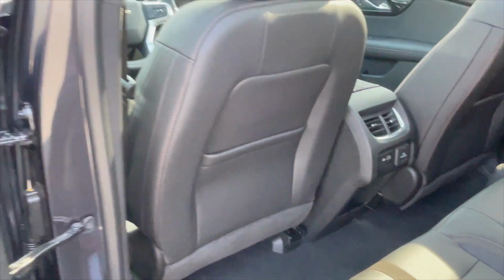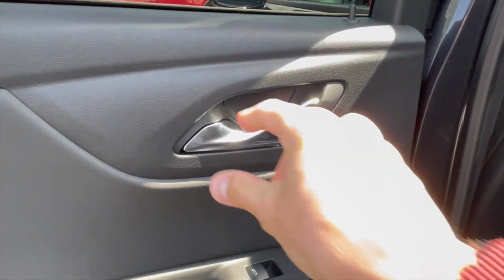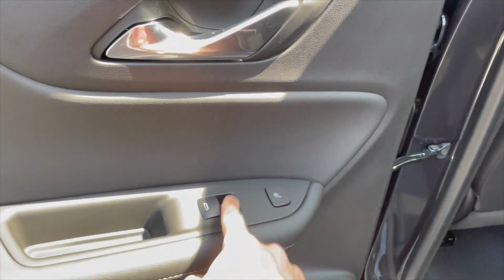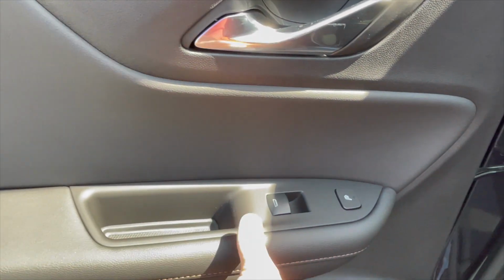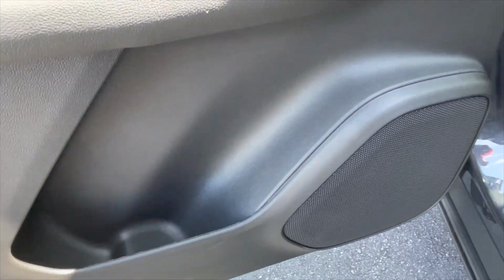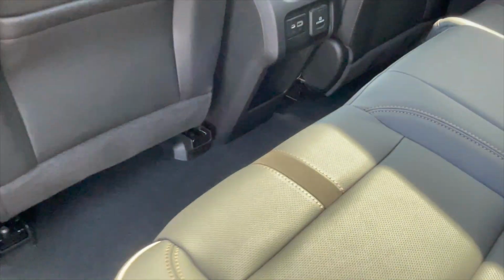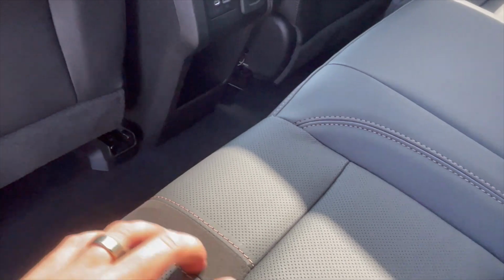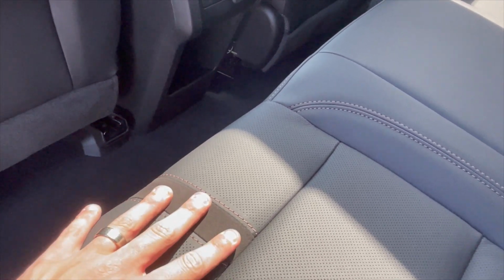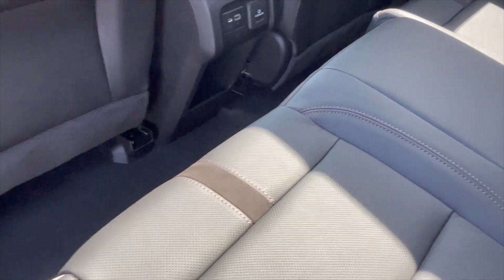Then in addition to that, on the door card, you can see you've got this metallic finish on the door handle, rear heated seats for the outboard seats, and then you've got your standard switchgear here. This is padded leather and it feels good. Same thing with this area of the door card, soft touch plastic, and then you do have a little bit of storage down here, which is nice. And the other thing I want to make note of, this strip here, it's kind of this Alcantara-ish pattern, and it feels really, really nice.